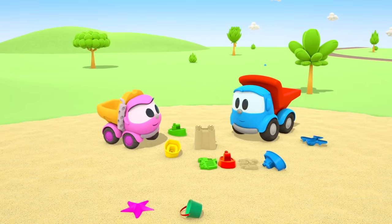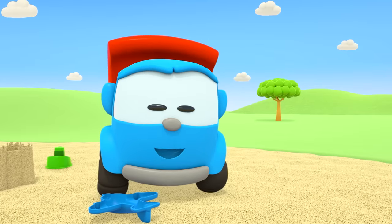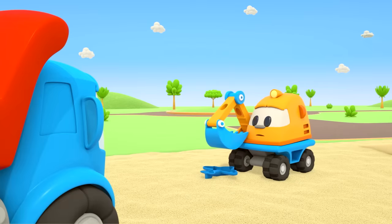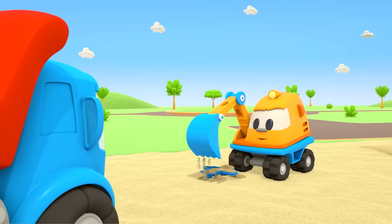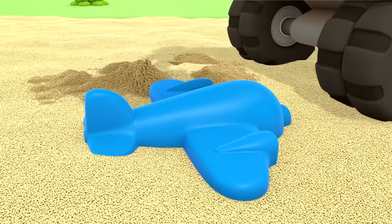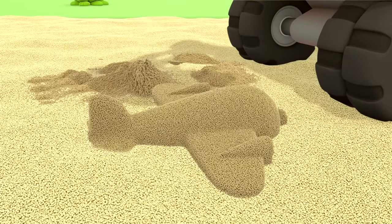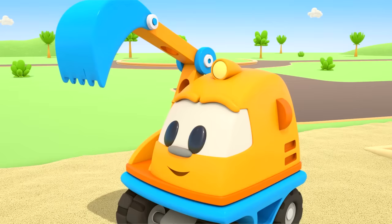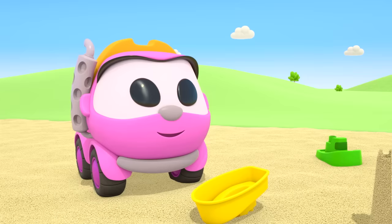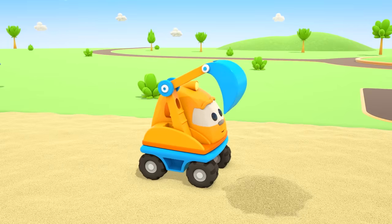The cars are playing with the sand molds. Scoop, can you give me some sand? They need to fill each mold with sand. Turn it over. And tap it. What have you made, Scoop? A plane! Can I have some sand, please? Leia wants to make a sand pie.